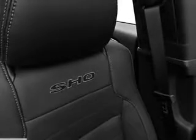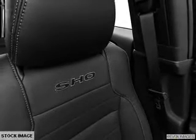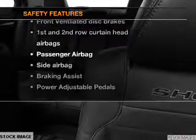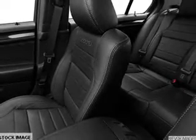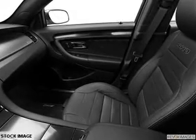Leather seats, power door locks, power windows, cruise control, Bluetooth wireless, an AM/FM stereo with a CD player, a satellite radio. If safety is a high priority, rest assured knowing these top safety components are included: front ventilated disc brakes, curtain head airbags, passenger airbag, side airbag, traction control, stability control, low tire pressure warning.